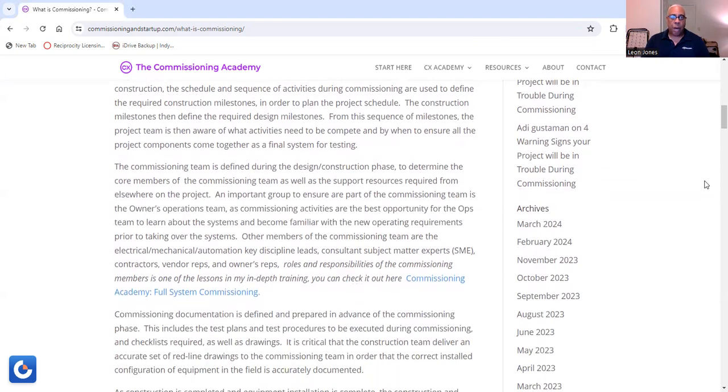Now, the construction milestones then define the required design milestones. So from the sequence of milestones, the project team is then aware of what activities need to be completed, and by when, to ensure all of the project components come together as a final system for testing.